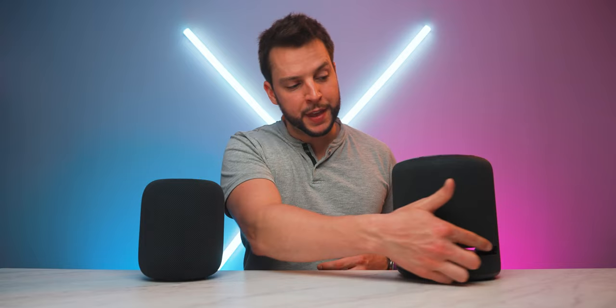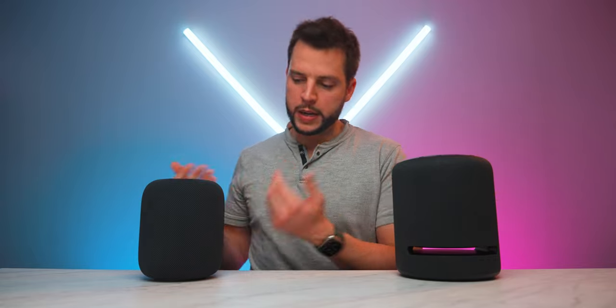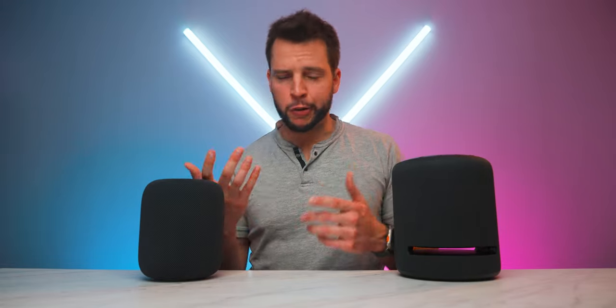The only other majorly apparent difference between the two speakers is the vent that you're getting here on the bottom of the Echo Studio, which is for ventilation for the downward facing woofer built into the Studio itself, whereas clearly on the HomePod, you're getting fabric all around. So visually, nothing too crazy here in terms of differences, but connectivity-wise, that's where you're gonna start to see some pretty distinguishing features that separate the speakers from one another.